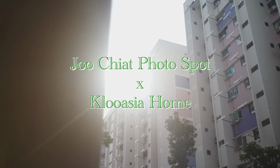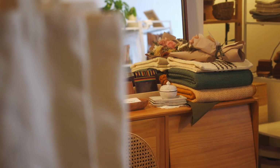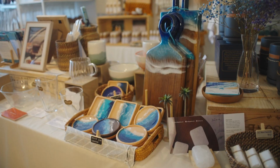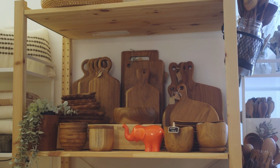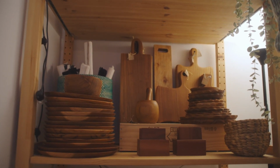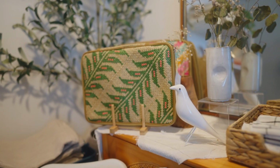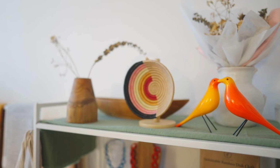It's a beautiful day and I'm heading out to Joo Chiat for a photo walk and also to visit Klooasia Home. Klooasia Home is a lifestyle studio with artisanal craftworks for house decor as well as homeware. From rattan to woodware, all the items here are specially curated with sustainability in mind.